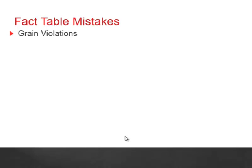Okay. So grain violations, do not mix your grain. Common example, the grain of the fact table is the event that you're measuring. When you go through Walmart, it is the ding ding, when you check out, okay? Don't mix your grain, but you will be tempted to. A common example is freight. If you work in a manufacturer and you get charged by UPS a certain amount per box, but that box has multiple line items in it, how do you assign a certain amount per box?